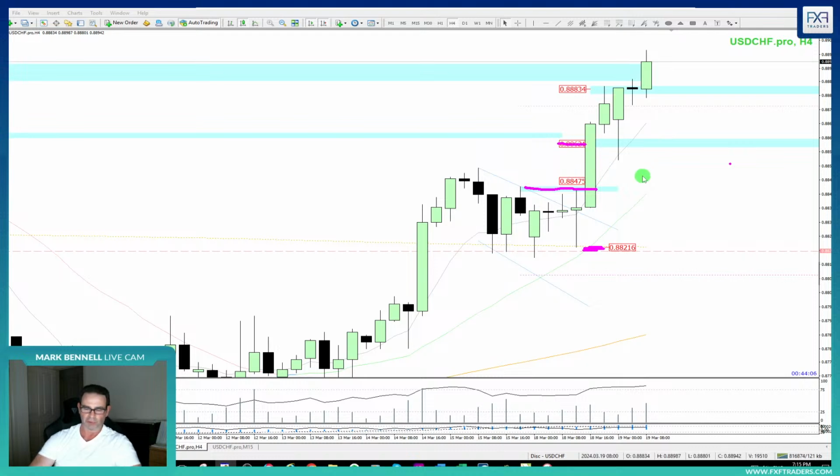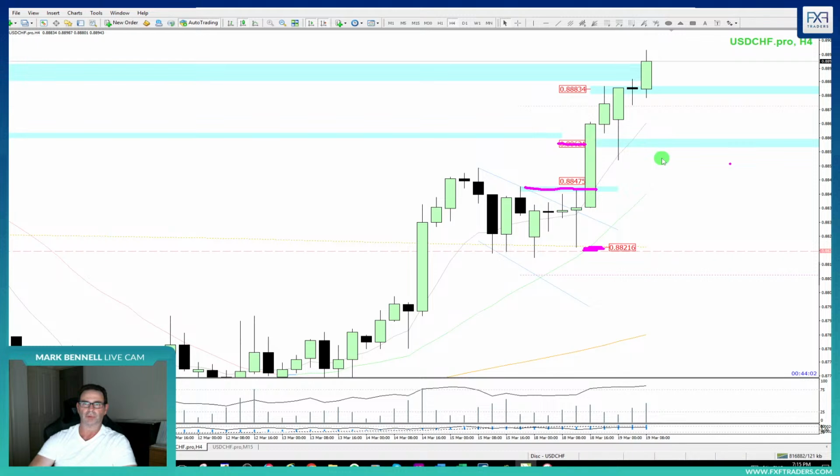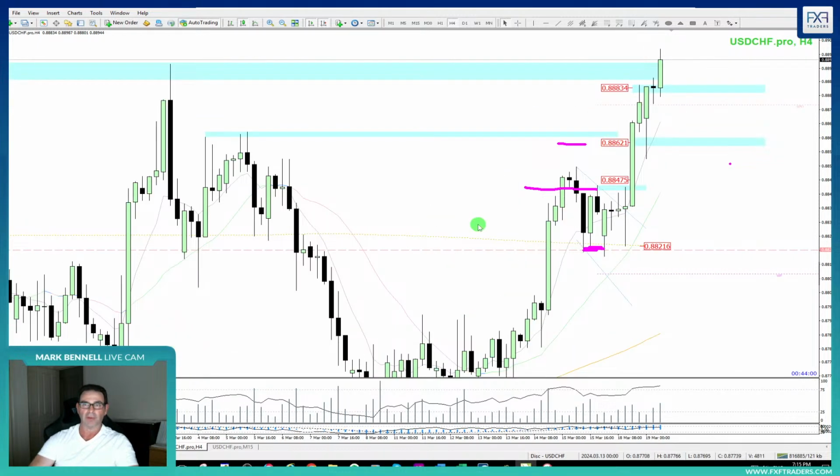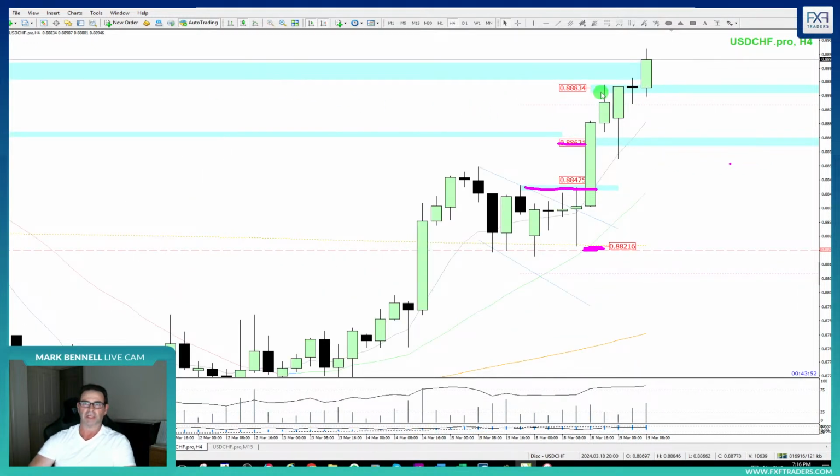First target there, which lines up with that swing. But just straight through that, the second target, just under the high here. Notice this, right? I didn't put it right up here. I'll put it just under. And you can clearly see it just got that and then pulled back. So that might have been a reason for concern.